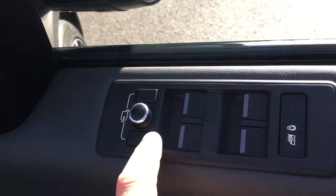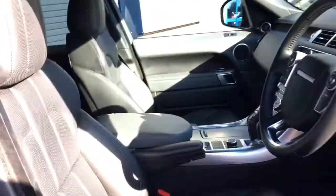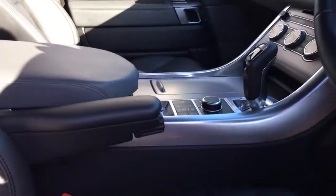Just going to show you a couple of features. It's got the powerful door mirrors, memory driver's seat, electric. In fact, both front seats are memory. I'm going to spend a bit more time on the interior in a moment. You can see it's all the new model vehicle Range Rover side kick plates as well.